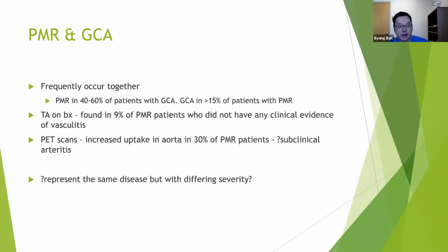PMR and GCA overlap and frequently occur together. In patients who have GCA, about 40 to 60% of them will also have PMR. It's kind of the opposite, vice versa. If they have PMR, GCA is not as common as the 40 to 60. It's like 15% or a little bit more.